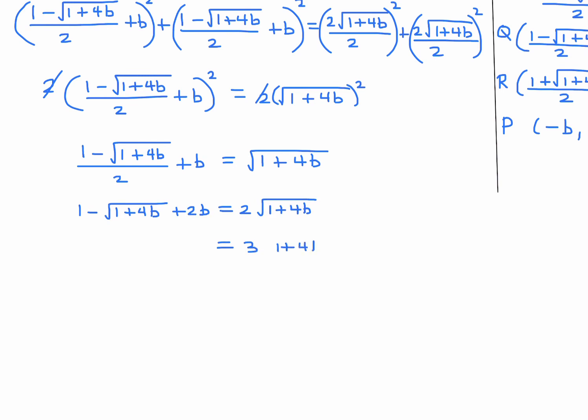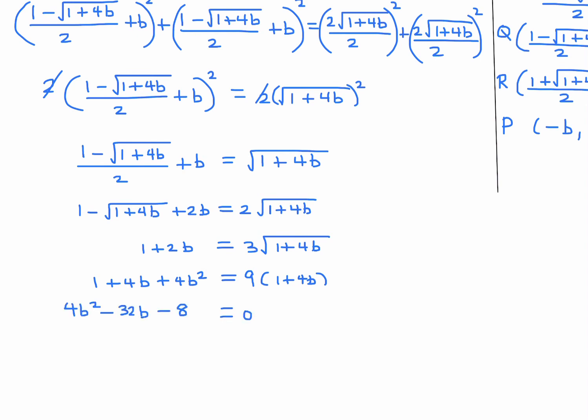We get 3 times the square root of 1 plus 4b. And on this side, we just have 1 plus 2b. And now we square both sides. And this gives me 9 times 1 plus 4b. The radical disappears. And this becomes 1 plus 4b plus 4b squared, like that. Simplifying and placing everything on one side, I get 4b squared minus 32b minus 8 is equal to 0. And divide through by 4, and this brings me to b squared minus 8b minus 2 is equal to 0.